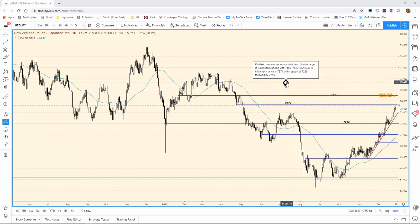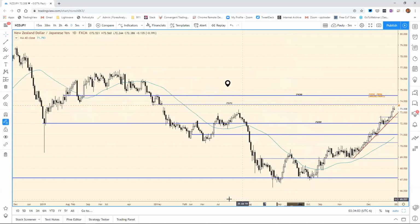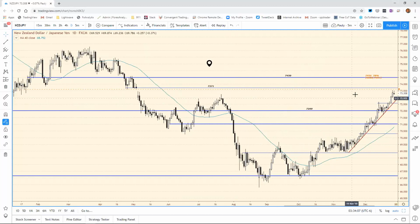A little bit of a gap to fill, with support at 72.58. We've already had quite the run here in the Kiwi, and that's why even in the Kiwi versus the dollar, we were keeping things relatively tight as far as resistance. You can see that 73.71. We'll go on and go with that anyway. So we're going 73.71.